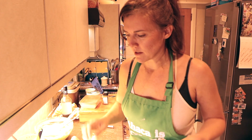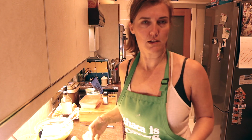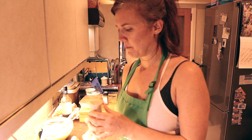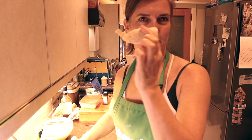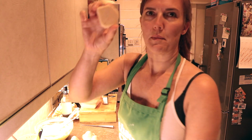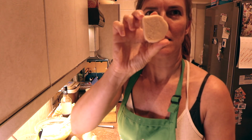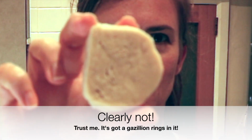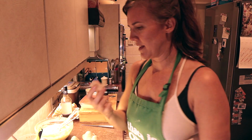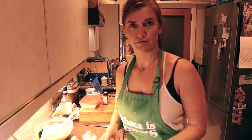Okay, so the 2 hours are up, and I just pulled out my chilled dough. I've already sliced it down into pieces. This is the little tail that's left, and I'm not sure if you can see the little round circles in there of lamination. But this is the process.